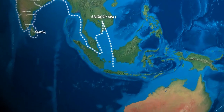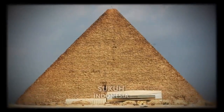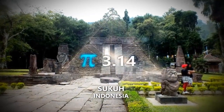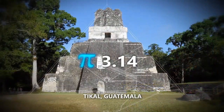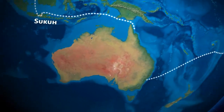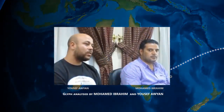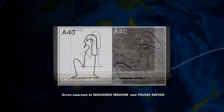Here is the Pyramid of Suku, which is found in northern Indonesia. Its geometry is the same as that of Khufu and Tikal. In Gosford, Australia, 500 hieroglyphs found there are referenced. There is no error, the grammar is perfect.